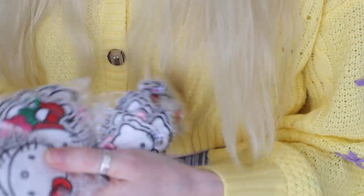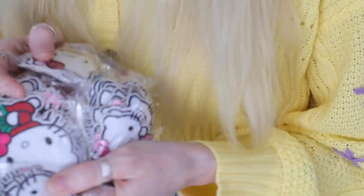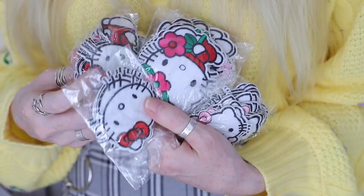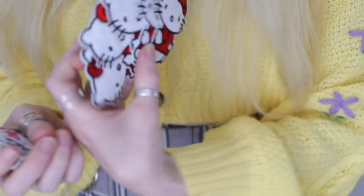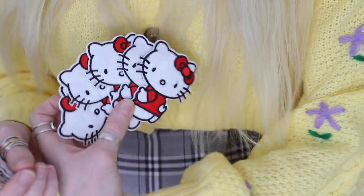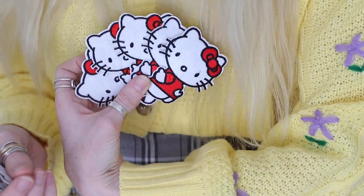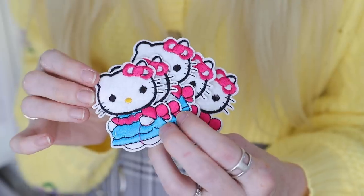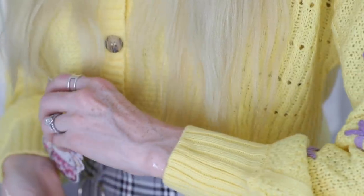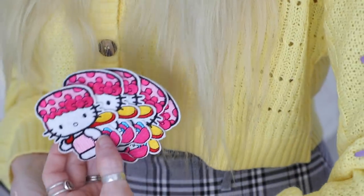and this. Yes, guys, this is 100 Hello Kitty patches of all different shapes and styles. So I didn't get to choose what came in this selection. They just sent a random selection. But for example, there's five of this design, five of this design, five of this design. I feel like I'm dealing cards right now. Like, show me your hand. Haha, surprise, it's Hello Kitty.